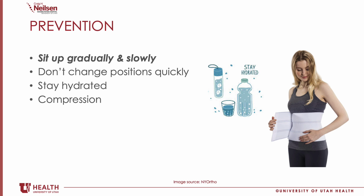Wearing compression, as you can see in this picture, this individual has an ab binder on. And then I mentioned compression socks. In the hospital, you're probably familiar with those white compression socks. We have another style that might provide a little bit more compression as needed, and that can really help with pushing the blood back up while the muscles aren't doing that job.